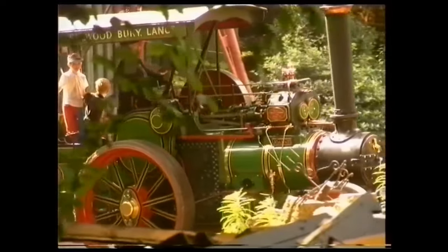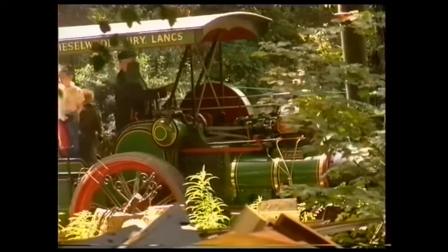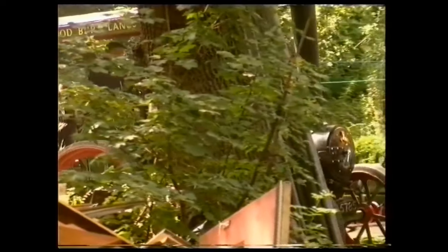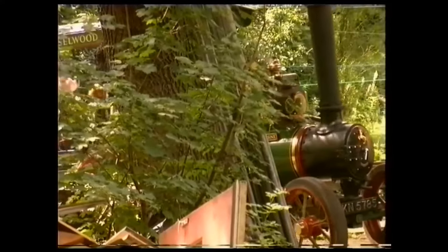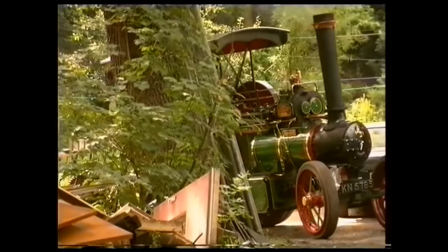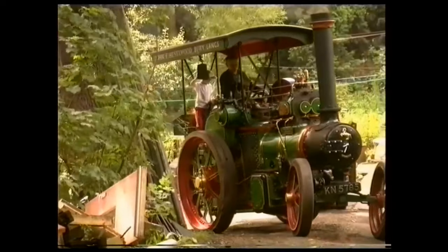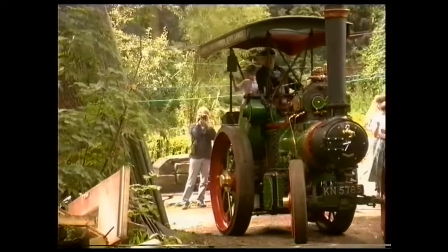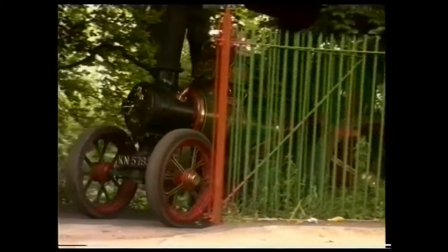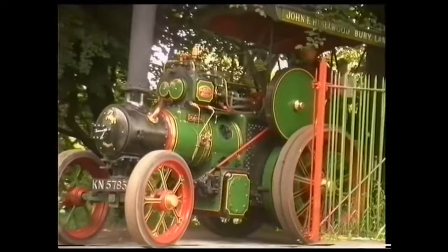I can give it a trial run down the road first, I think, to see how it performs. When I have a ride on that one, it always urges me on to have a go at my own, because my own tractor is a very similar machine to this one, but slightly bigger. It's got bigger wheels, so it'll go faster. There's one for sale in the World's Fair this week at £32,000. Just the same as this, or very similar.